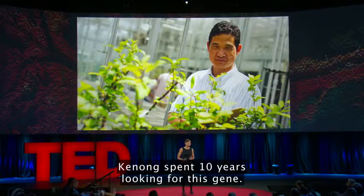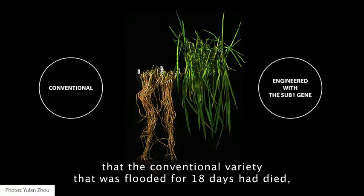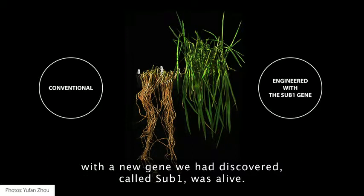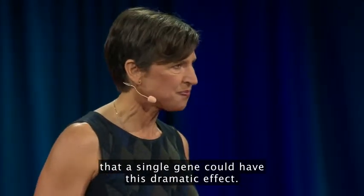Kenong spent 10 years looking for this gene. Then one day he said, "Come look at this experiment. You've got to see it." I went to the greenhouse and I saw that the conventional variety that was flooded for 18 days had died. But the rice variety that we had genetically engineered with a new gene we had discovered called sub1 was alive. Kenong and I were amazed and excited that a single gene could have this dramatic effect.